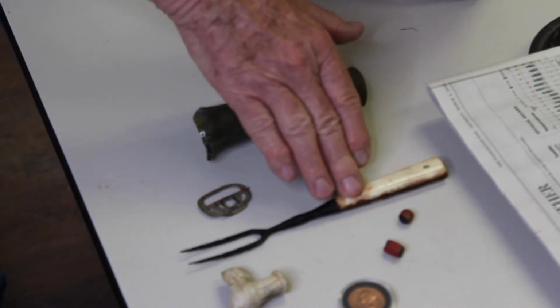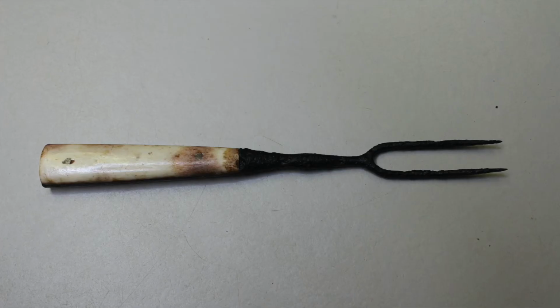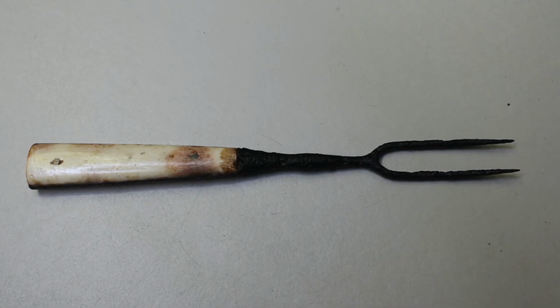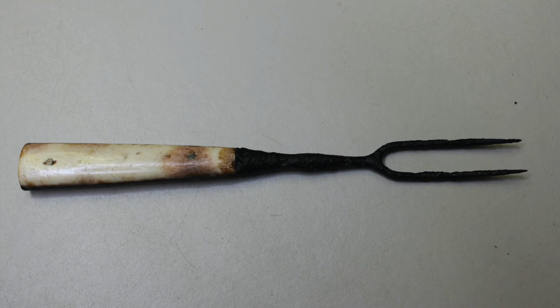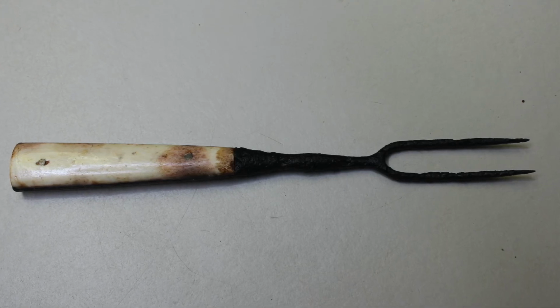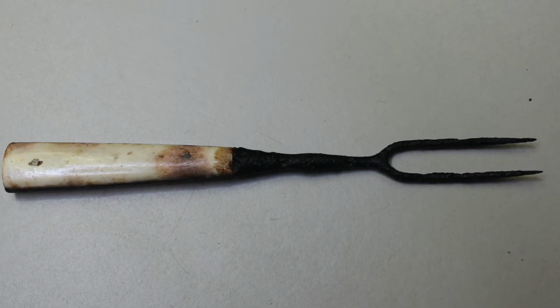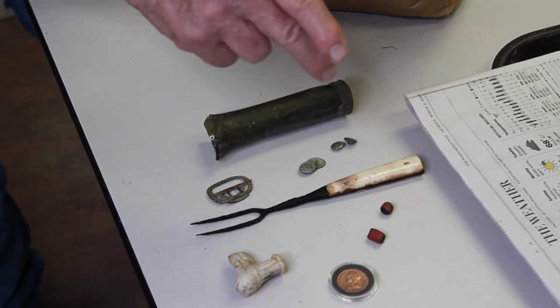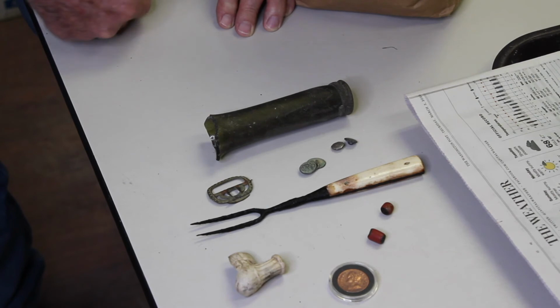We found this near the kitchen, and it's a fork. And it's in very good shape. It has a bone handle, and this is an iron or steel part here, and you can see that it's sort of gotten all kind of messy over time, but we seldom find anything this whole in this good of shape.